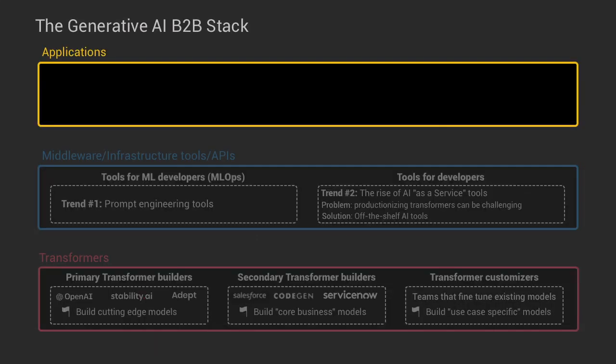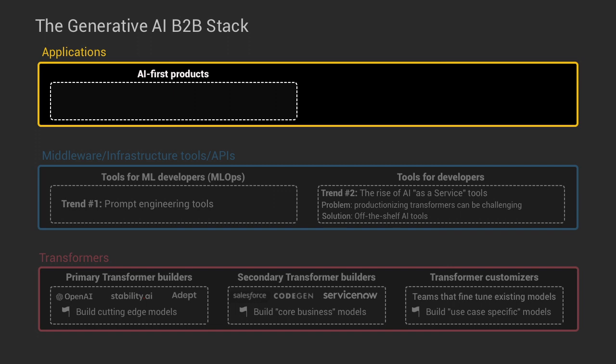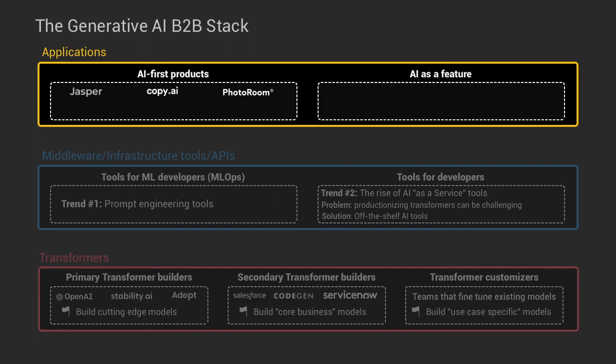Let's finish with the application layer in which you'll find the products for the end users, like you and me. The way I see this layer is that we have two types of companies in here. First, businesses which are AI first, aka for which the AI component is the core value of their product, like copy.ai, jasper.ai, or Photoroom. Second, you have the businesses for which AI is a feature that comes in addition to their core product. And for these two categories of companies, you'll have two approaches.